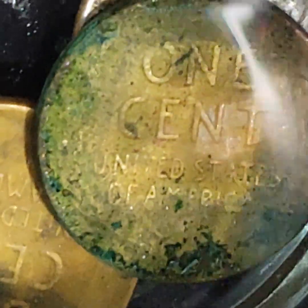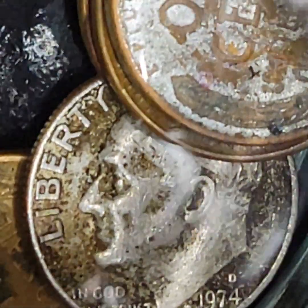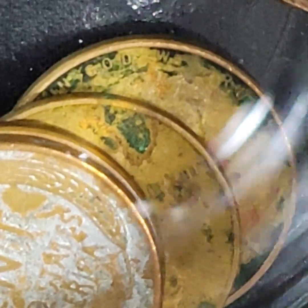I really like this, man. This is so cool. And I'm dying to see what's going to happen with all of these coins. Oh man, this is going to be so cool. But you can see it already coming off of the green stuff. That is going to be awesome.